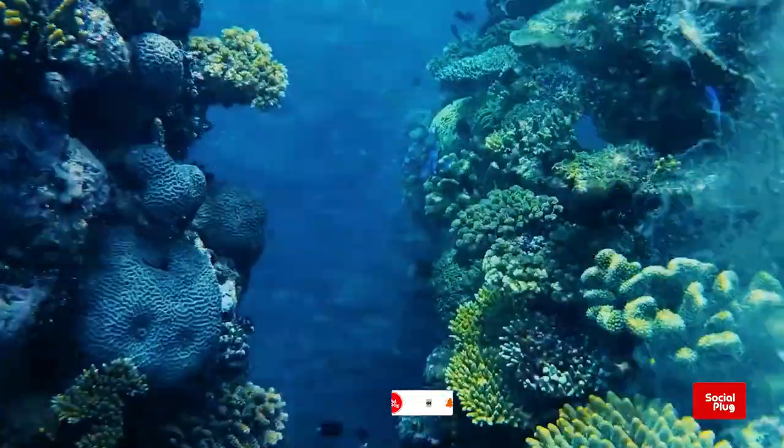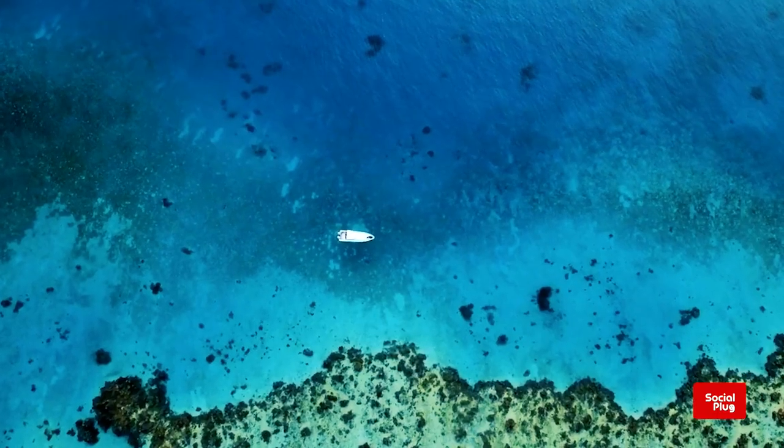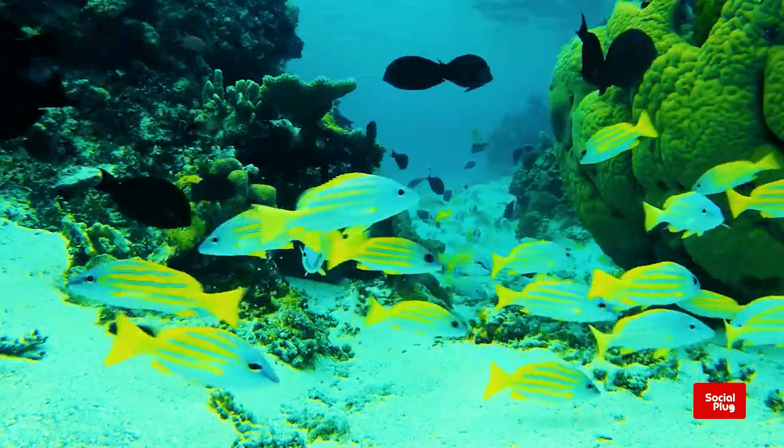Explore the Great Astrolabe Reef, where natural beauty meets pristine marine life. An experience that will undoubtedly leave you captivated.